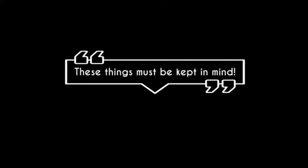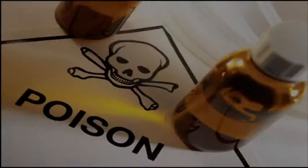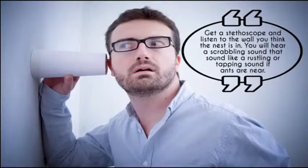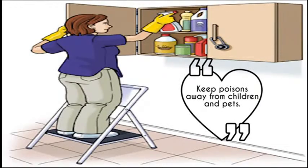These things must be kept in mind. Use stealthy poisons because these ants can sense most poisons. Don't kill ants by stomping on them. Get a stethoscope and listen to the wall you think the nest is in. You will hear a scrabbling sound that sounds like a rustling or tapping sound if ants are near. Keep poisons away from children and pets.